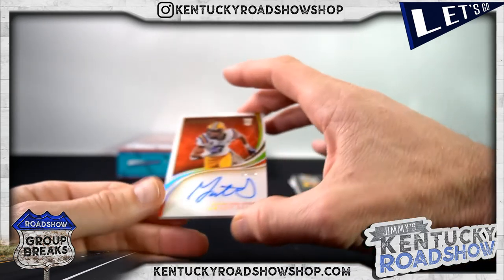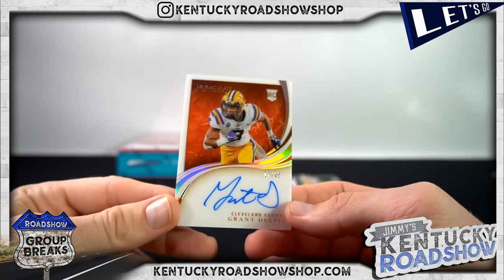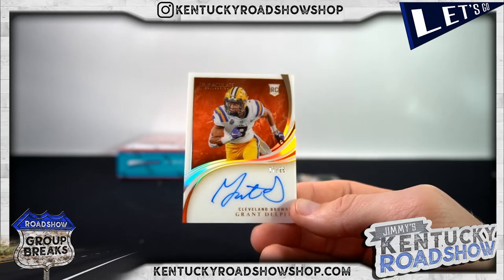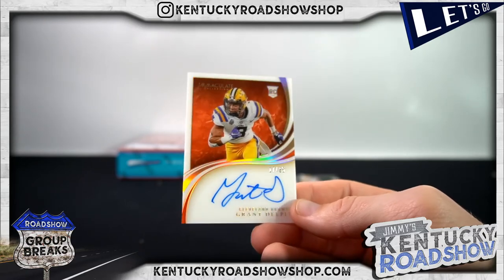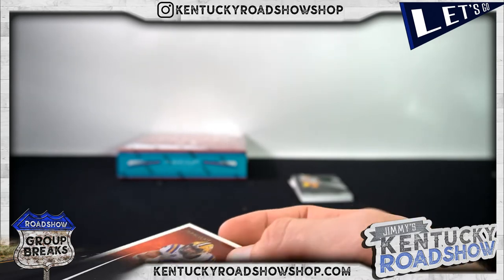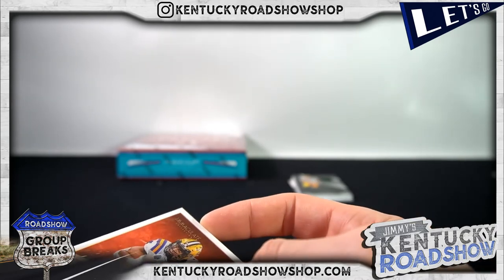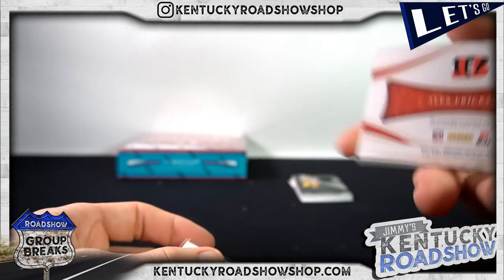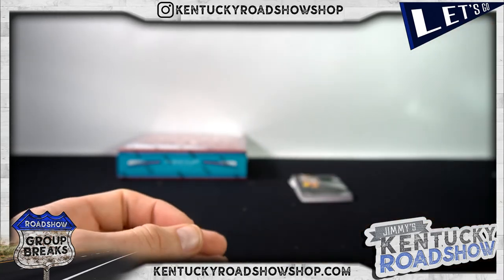Grant Delpit /25, acetate auto. Browns. Chad. That may have been his only jersey ever. They went and they cut it up. Game worn too. Wow, you're probably right.